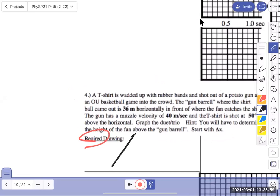I don't need to get a protractor out. I don't need a ruler. It's a sketch. So that's my V naught, not V naught X, V naught Y, just V naught, which is 40 meters per second. I do know that delta X is 36 meters horizontally. So delta X equals 36 meters. And I know the angle is 50 degrees. That's all I know. It is going to have some kind of delta Y.